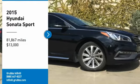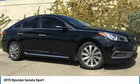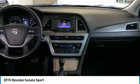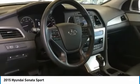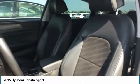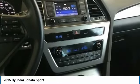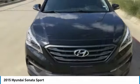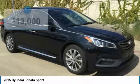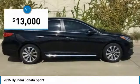Stop by and take a look at the 2015 Sonata. The Sonata has a long list of technologically advanced interior features and options that make driving safer, more convenient, and much more fun. Don't forget the exterior corrosion protection, a 14-step roto-dip system that provides unmatched protection for your Sonata, and is priced below $15,000.